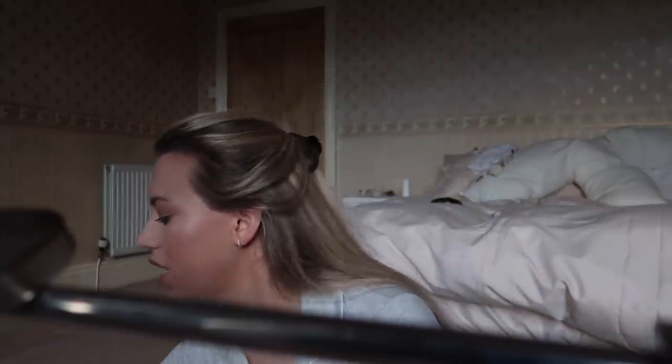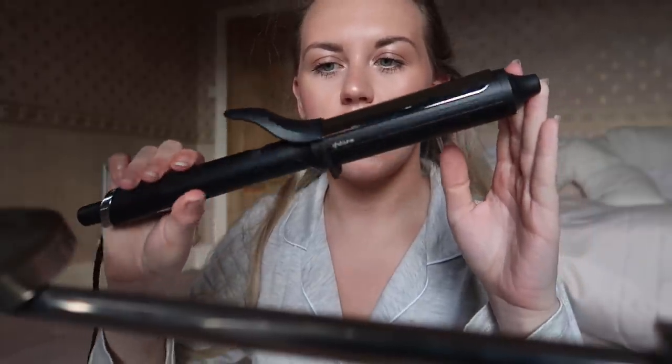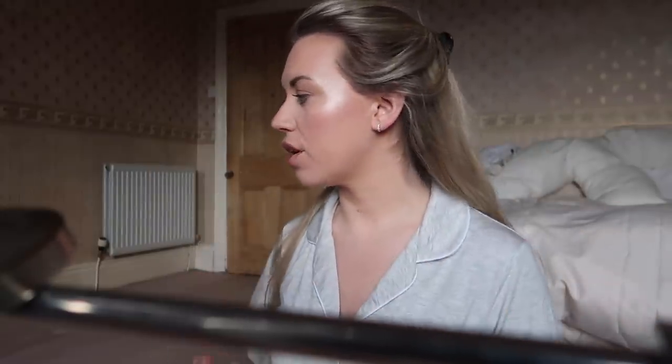I'm going to curl my hair. I'm just going to use my GHD. Let me just show you. This is the GHD curve tool, and I'm going to pop on some Function of Freya hair serum from Function of Beauty. Just run that through the ends once I've curled it to separate the curls. Spritz some hairspray, good to go. I'll see you guys downstairs for my birthday breakfast.